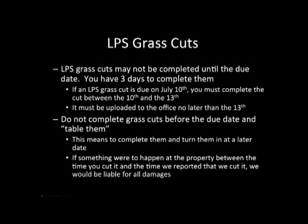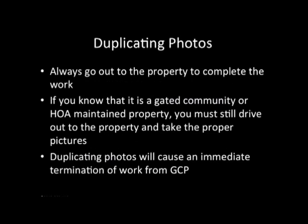If something were to happen at the property between the time you cut it and the time we reported that we cut it, we would be liable for the damages. Always go out to the property to complete the work. If you know that it is a gated community or HOA maintained property, you must still drive out to the property and take the proper pictures. Never duplicate photos. Duplicating photos will cause an immediate termination of work from GCP.